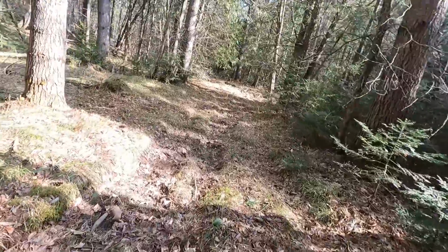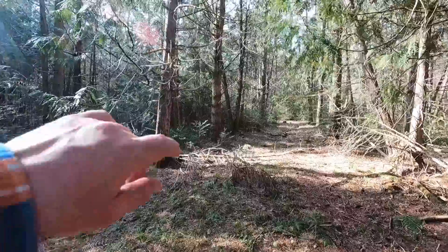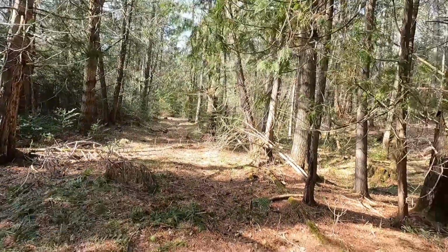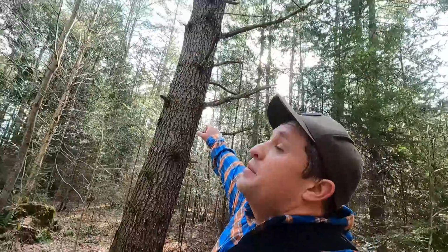So at this point you can tell we're on like an old logging trail. Like you can even see like ancient tire grooves way back there. I'm a little ways off from being able to do a timber harvest myself here. And I really want to be selective. I love to leave some of these old giants as long as I possibly can, but I know that eventually with time they all end up falling down.